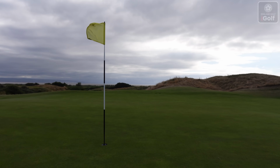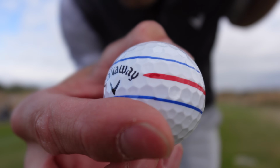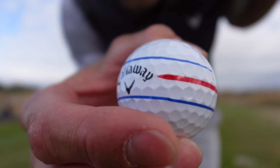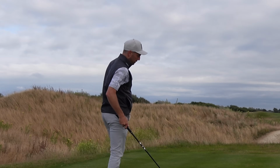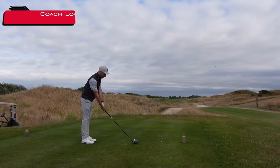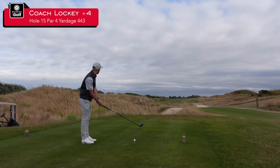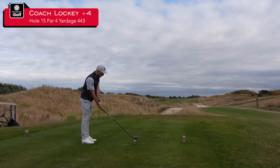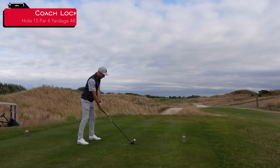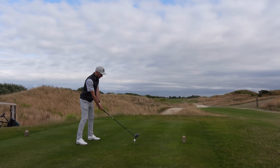How embarrassing. New ball for the last few holes, and I've gone for the full 360 triple track. Straight down over the hump, catch a runway. Come on, 440, 450 yards. Come on, I'm on track for my score that I wanted at the start. So no sillies.